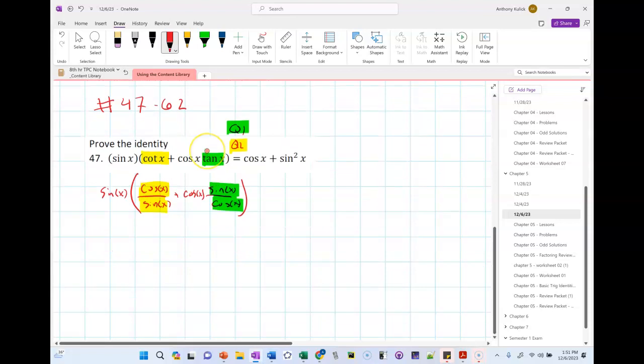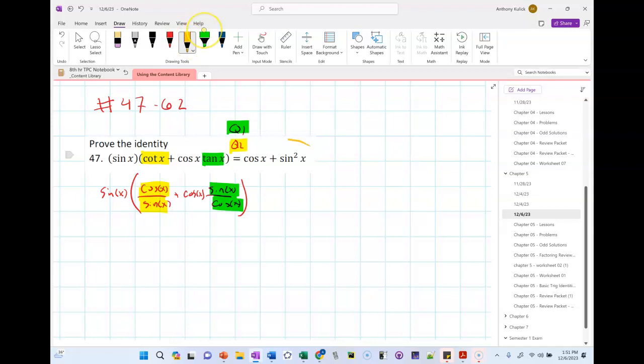Grace and Maura, what should we do next? Algebra or identity? Great, I agree. What would you like to do algebraically? Great, so that's a good idea. If we look at the left-hand side, I notice that there's no multiplication going on the left-hand side. So probably stands to reason that I need to do the multiplication here on the left-hand side to take care of that. So when I distribute the sine, I'm going to have sine x times that fraction, cosine over sine. And then I'll have sine x times cosine x, and then sine x over cosine x.